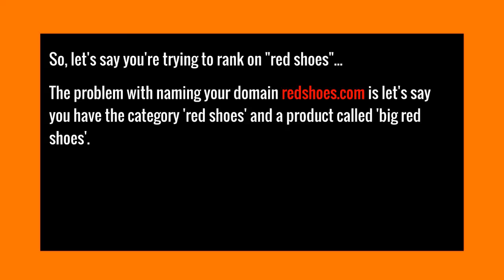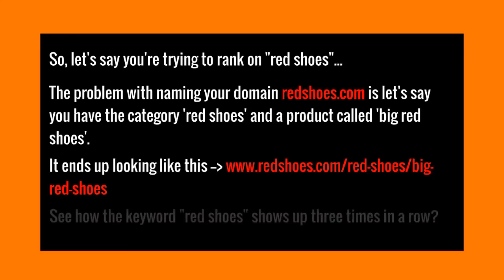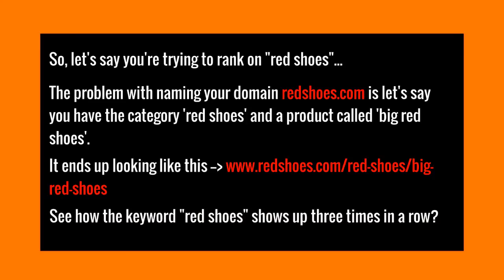But that one category that's red shoes, and you have a product called Big Red Shoes, it ends up looking like this: www.red-shoes.com/red-shoes/big-red-shoes. So you see what I mean here? You got red shoes, and red shoes 3 times in a row. That's not a good sign, because that is keyword stuffing.